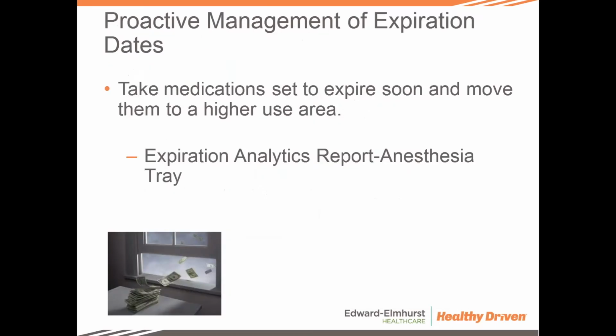Now, the other thing is we're doing proactive management of expiration dates. So meds that are expiring soon, we're moving them to a higher use area. One example would be, we have epinephrine 1 milligram per 10 ml syringes in our anesthesia trays as an emergency med. It doesn't get used that often, but we don't want to just let that expire and essentially go to waste. So we set our limits as 60 days for the epinephrine and some of the other drugs in that tray. And then, for example, we can move those to the ER crash cart trays, where the epinephrine gets used pretty often.